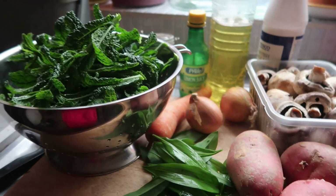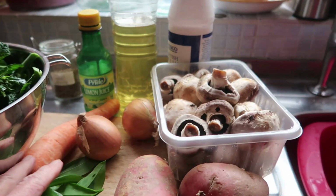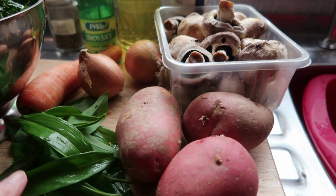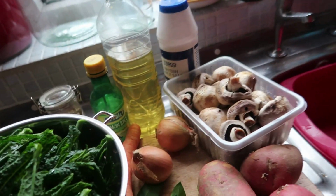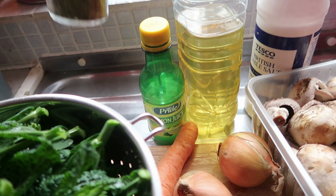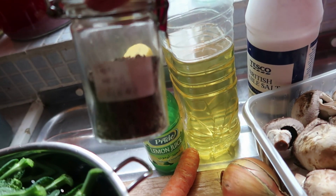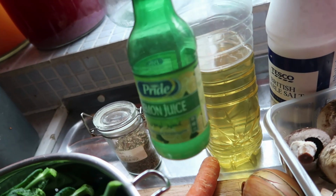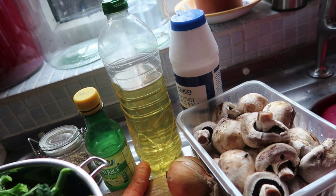Okay, so here's all the ingredients for tonight's meal. Cavolo Nero, carrot I found in the fridge, onions, potatoes, wild garlic, mushrooms that badly needed using up. I've got some Thai herb seasoning. That's a little bit peppery, but nice. Lemon juice, oil, salt, and soy sauce as well.